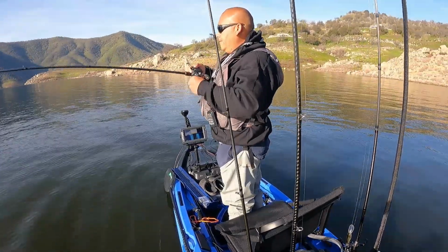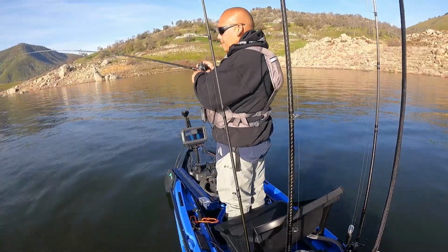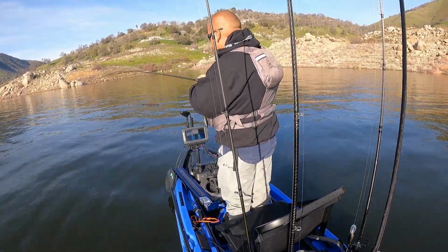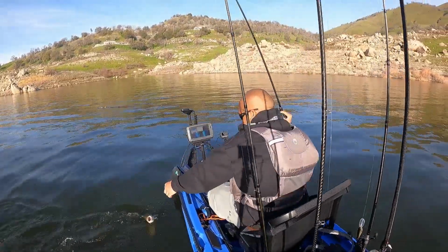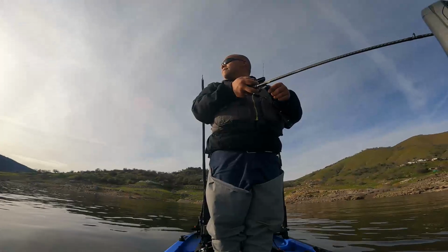As the sun came up and the lake got warmer, I was able to vary my retrieve a little bit more. I was able to speed up the handle a couple times to get the swim bait to come off the bottom a little bit, and then I would kill it and it would pendulum back down and then they would bite it. I was able to reel faster because they were more willing to chase it because the water was warmer.